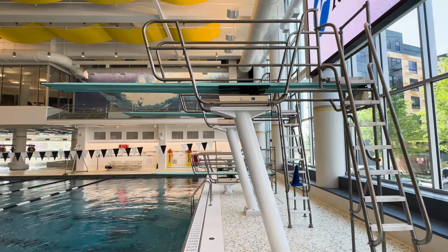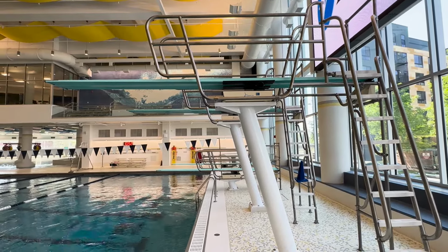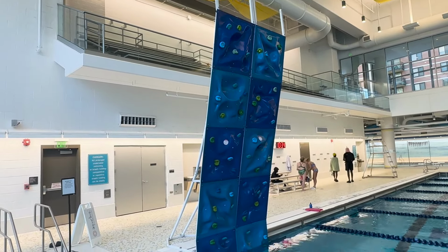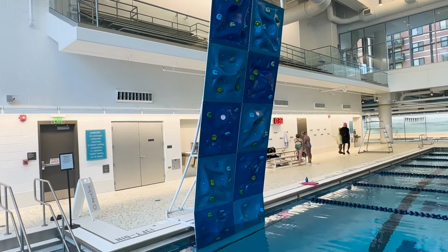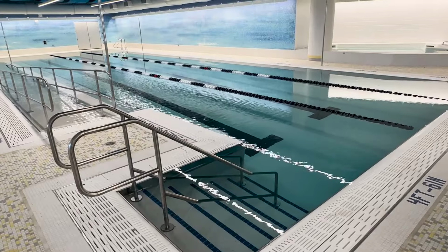We ended up with a 25 meter by 25 yard swimming pool with 4 diving boards, 2 at 1 meter, 2 at 3 meters, and a rock climbing wall. Yeah, it's an aquatic climbing wall in the deep end of the water. It's the only one that we have in Montgomery County facilities. So that's a fun addition.